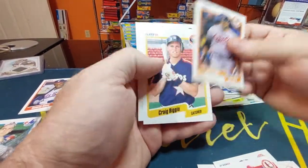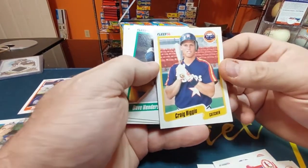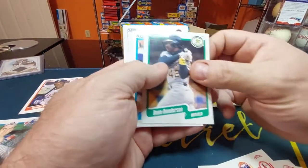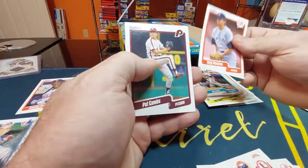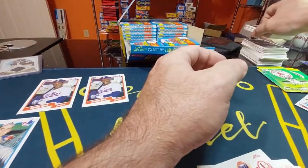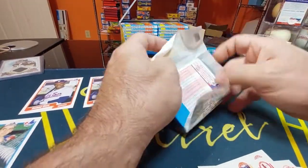Kirk Gibson. Craig Biggio's a Hall of Famer. Started out as a catcher, later moved to second. He had such a good bat and everything. He could run. If you played catcher too much over the years, you lost that ability. You just wore out your legs and lower back. So they wanted to keep him around, so they moved him to second.